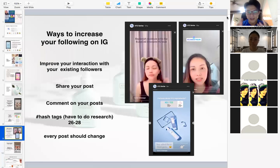So Stephanie actually said that the norm is 26 to 28 hashtags. It's a lot, you know. If you're just focused on Ruby Cell Atora, then in your free time you do your research, come up with 3 sets of 26 to 28 hashtags for your post and just interchange them. I see. So you can just copy and paste and for every post just put it in. Yeah. But don't do it for every post.